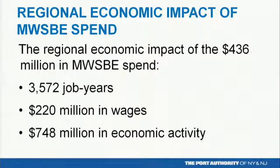I would like to emphasize the importance of MWSBE spend in our region and its contribution to jobs and economic growth. The regional economic impact estimates of $436 million MWSBE spend supported 3,572 job years, generated more than $220 million in wages, and produced approximately $748 million in regional economic activity.